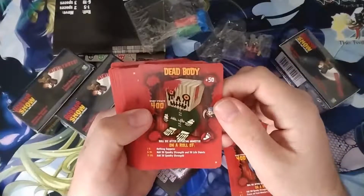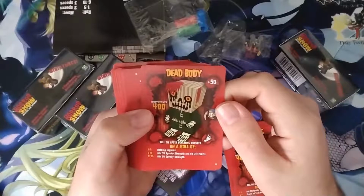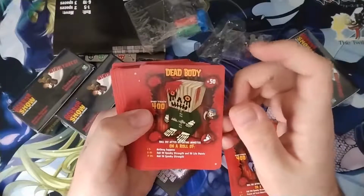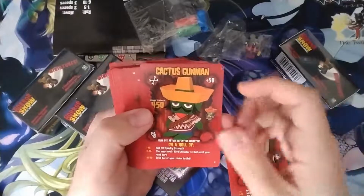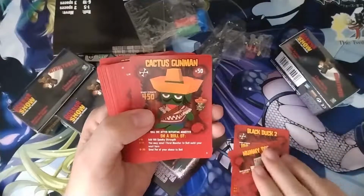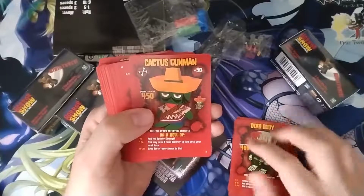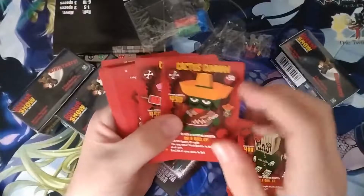Dead body. 1 through 5, nothing happens. 6 through 10, add 50 spooky strength and 50 life points, and 11 through 20, add 50 spooky strength. So as these go, the spooky strength cards get harder, I guess, to beat, because the first one started out with 100, and this one's already up to 450.